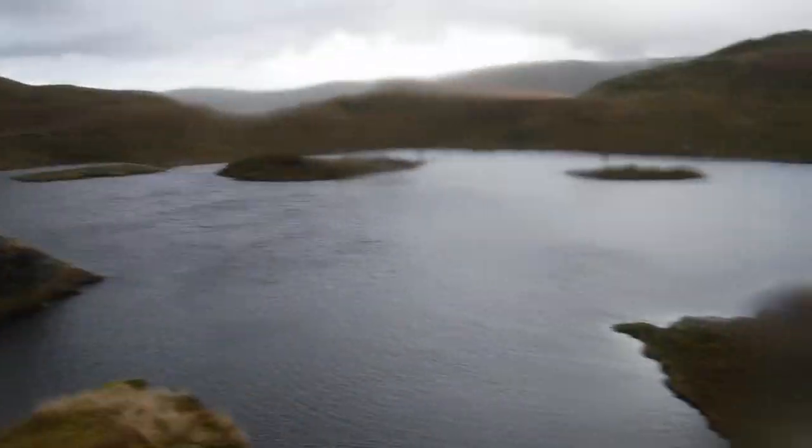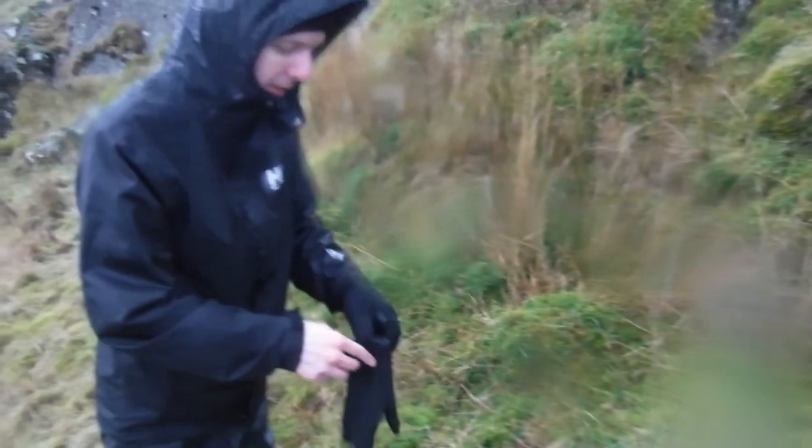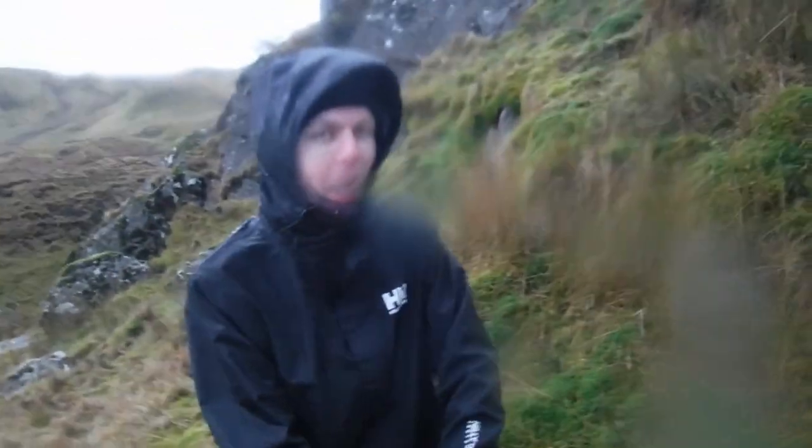We've been sat for about half an hour or more, and we're pretty bloody cold and wet now, so we're going to crack on, aren't we, Harry? Going to have to warm up from walking. Indeed, let's go.